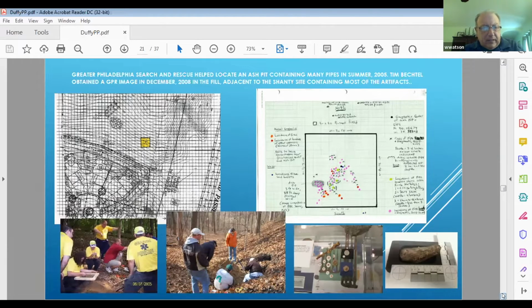The Greater Philadelphia Search and Rescue crew, in the photo on the lower left, had search dogs scent something organic. It was an unused grave filled with a lot of artifacts, which would have been raked in there by Duffy's iron man, blacksmith Malachi Harris.